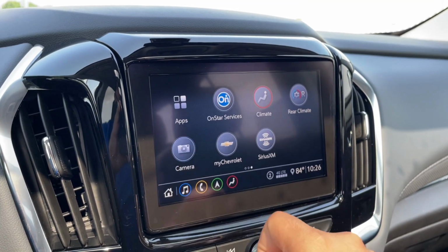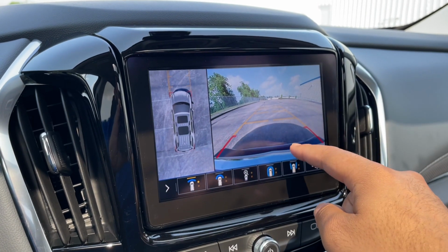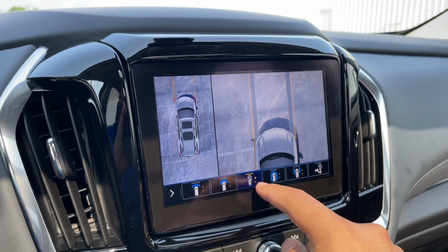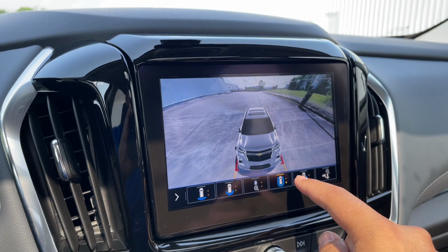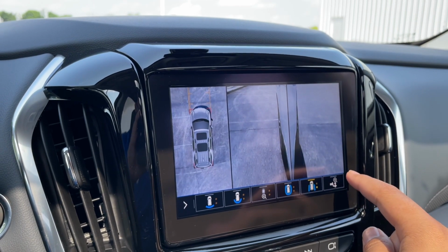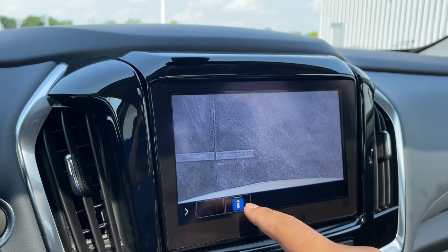You also have the camera system. You have a bird's eye view camera. And you have front and rear camera. You have a wide angle front and rear. You have zoomed in cameras. And you have the 360 degree camera. And the cameras on all four wheels. And your towing camera. And you also have settings right here.